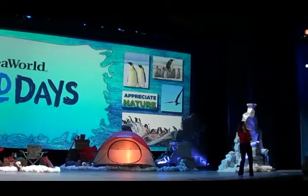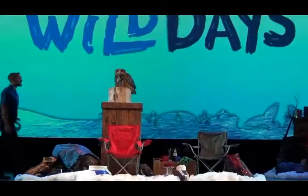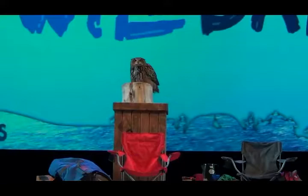Forwards. There she goes. Woo! That was awesome! Great job, Alira. Alira, believe it or not, is just 1 year old. She's full grown. They've got that huge wingspan.